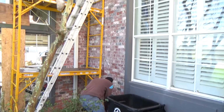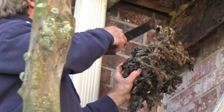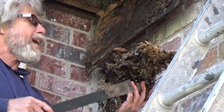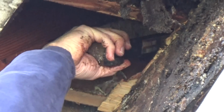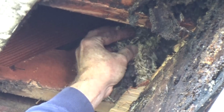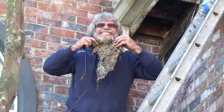This is why you want to remove comb from a cutout. If people come in there and just take the bees and they leave the comb, it's a disaster. This stuff will start smelling up, and that's why I could smell it in the attic. I could smell honey in the attic. You need to remove the comb. The comb has got to get removed. Oh, gross. That's nasty.